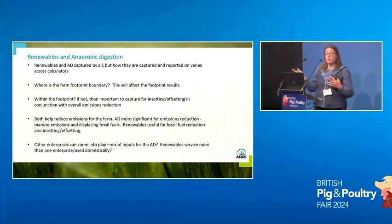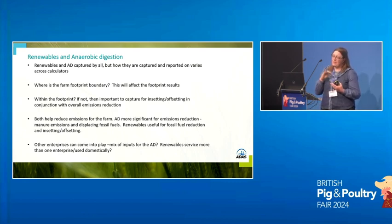And the same applies for renewables. Are you generating renewables entirely within the farm enterprise, and then are you using that fully within the farm activity, not the domestic activity on that holding, but within the farm activity, or you're exporting it to other businesses or into the grid? And again, all of the tools will deal with that in slightly different ways. The thing to be clear on, though, is renewables and AD, they both help regarding reducing emissions to the farm as a standard statement, really.